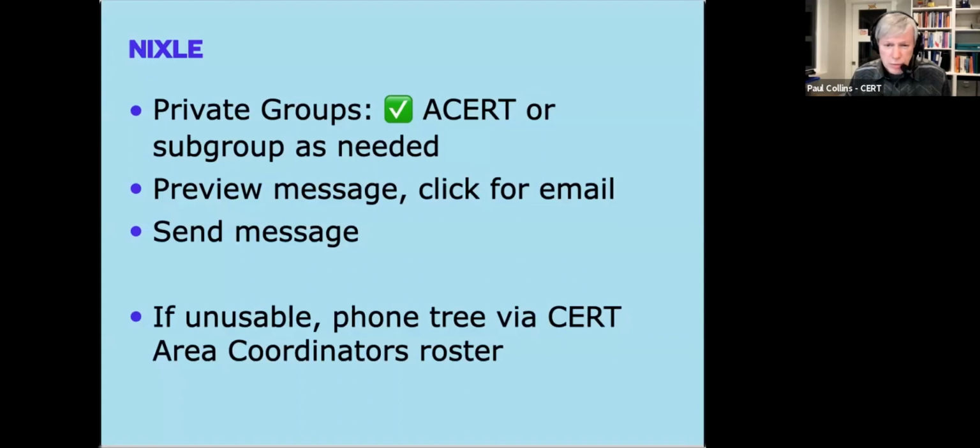And our backup system is the phone tree. It still exists, although it might be a year old right now. So there might be one or two phone numbers wrong in there, but it's generally there. You should have the phone tree for your base. If you don't, you can download it from the main CERT webpage, the city webpage, with a password. And if you don't know what the password is, you can ask me. So please do have that, and we'll keep that as our backup system.